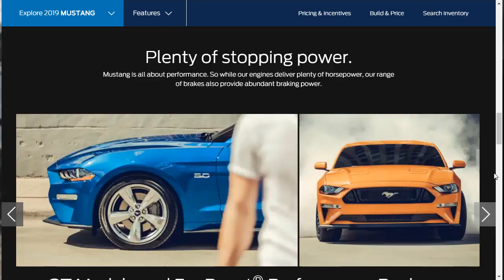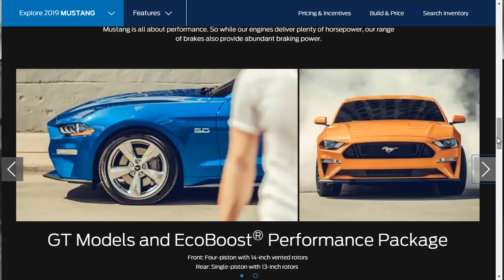Here we're going to talk about the brakes. Plenty of stopping power. So all Mustangs, depending on what you got, they come with a different set of brakes. So as far as our GT 5.0s are concerned, it says GT models, and then, of course, EcoBoost Performance Package. The GT models get the 4-piston with 14-inch fitted rotors, and then a rear single piston with 13-inch rotors. I would think that if you upgraded the package, remember those performance packages, you get bigger brakes on that.